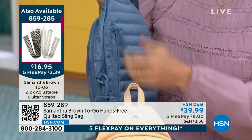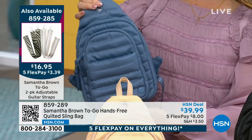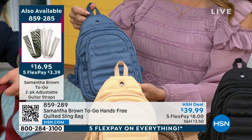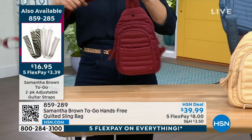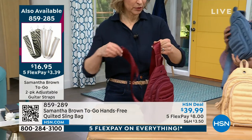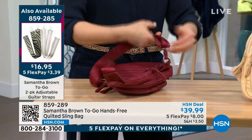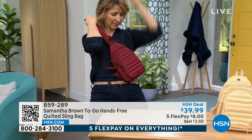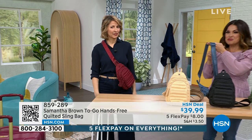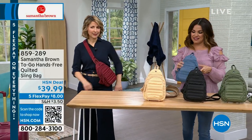Another great feature of this bag, Michelle, is that the strap can be moved from side to side. I'm a right-handed person, so I wear it across one way, but a left-handed person is going to want to swap it. So this was clipped on this side. It was a commercial break, and I kept putting it on like I normally do, and I'm like, why is it going the other way? You can just maneuver the side and swap it however you like your bag to lay.